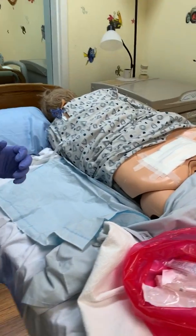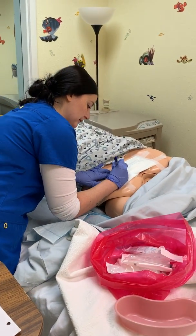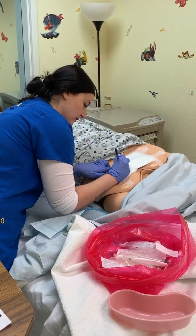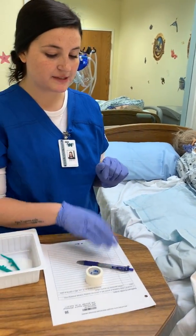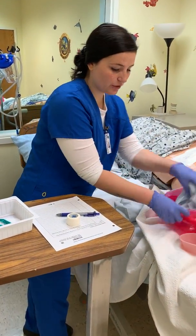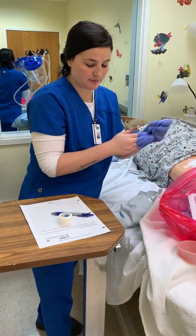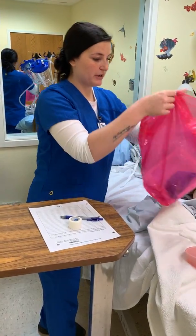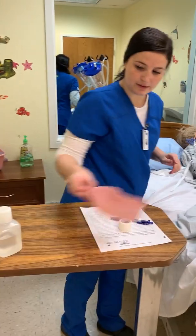Okay. And then I'm going to get some fresh clean gloves, and then I'm going to date, time, and initial this, so the next nurse knows exactly when that dressing was changed and put on. I'm going to go ahead and clean up all of my materials, putting anything in the biohazard bag that needs to be. Getting rid of this per facility policy. And I'm going to help my client.